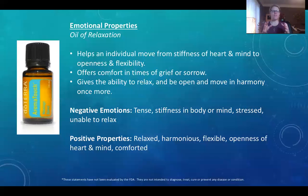Because sometimes people get very rigid. They're not flexible. They're so tightly wound that you think they're going to explode, right? We all know someone like that. Maybe we're like that. But Aroma Touch can be very, very beneficial.